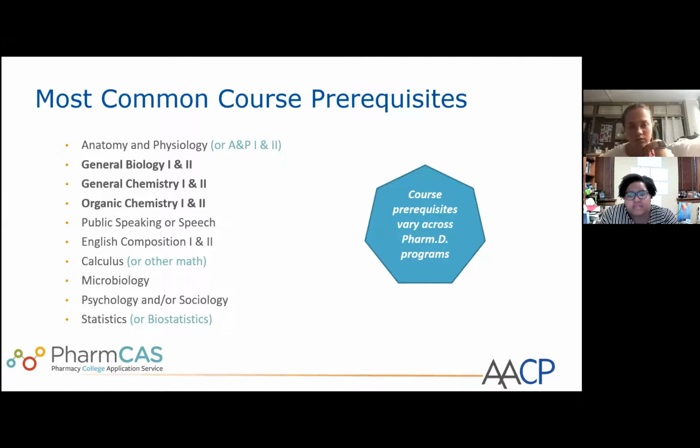And just to break it down a little bit further, these are the most common prerequisites across schools. A key thing to remember is that the courses are going to, again, vary across the PharmD programs. Again, the ones highlighted there are most common. But if you have questions about a particular course that you've taken, we recommend contacting the school directly because on occasion it might fit into one of their requirements. So always good to just check.